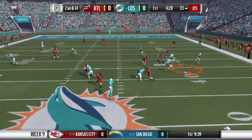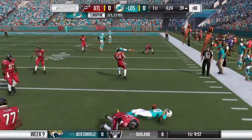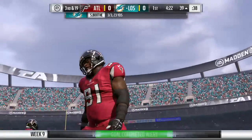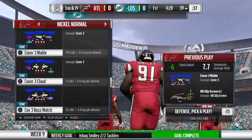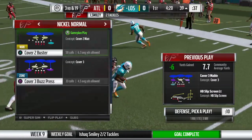Now they'll switch it up here and look to throw. Now they go screen. It's complete. And the play goes nowhere. Losing yardage back near the 40 at the 39. They call that a loss of 6 yards. And it's 3rd down now.